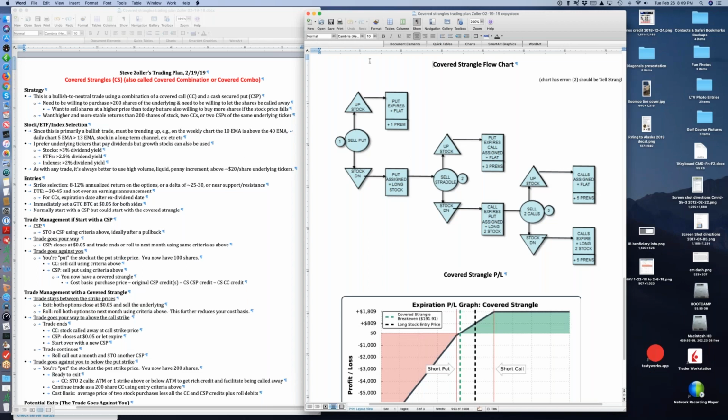Okay, well, I think all of you know that we're here to talk about covered strangles today. So what I was going to do is just start with what is a covered strangle, and then I was going to do just like I did last time with the diagonals discussion, is basically just talk off of my trading plan, and I've got some diagrams here to help with the discussion and just stop me whenever you've got a question, and I'll stop myself as I go through each section. But if you got any questions along the way, just stop me.